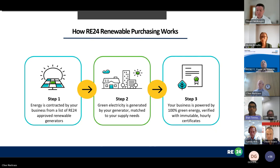So through that approach, you can't avoid your transmission and distribution charges. They'll still be there. But from an electricity wholesale market price point of view, you can get a significantly lower price. The mechanism is the same as your EPC contracts or your district heating schemes. It's a long-term contract. So through the long-term contract, you give the financial reassurance to the renewable generator, and in return, you get a lower price.